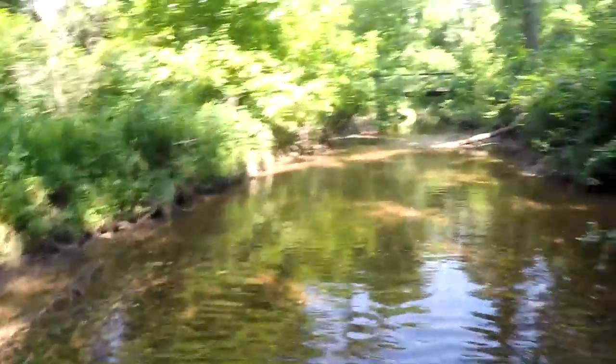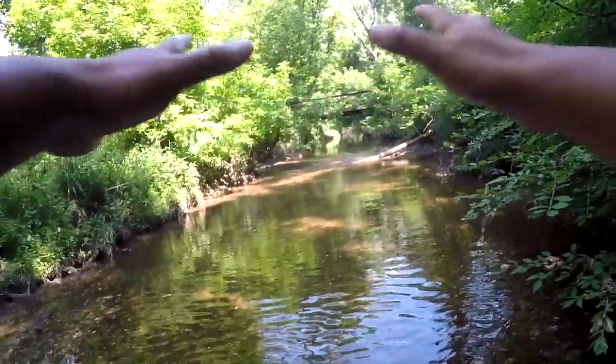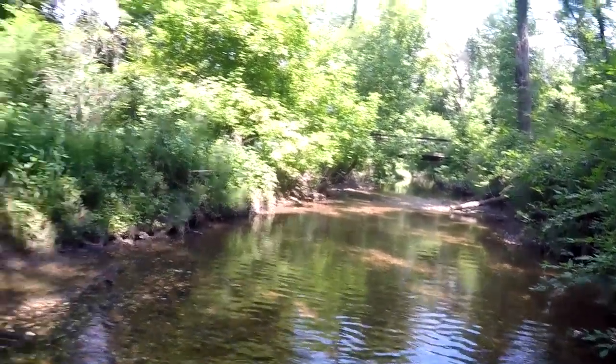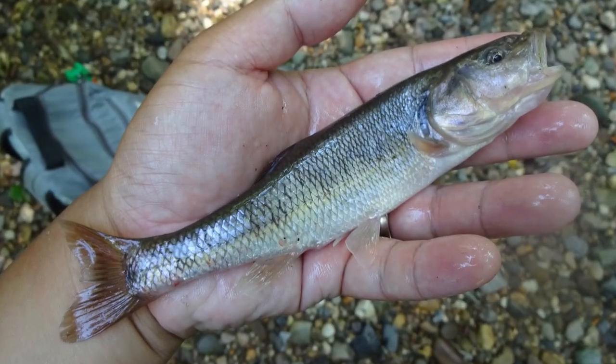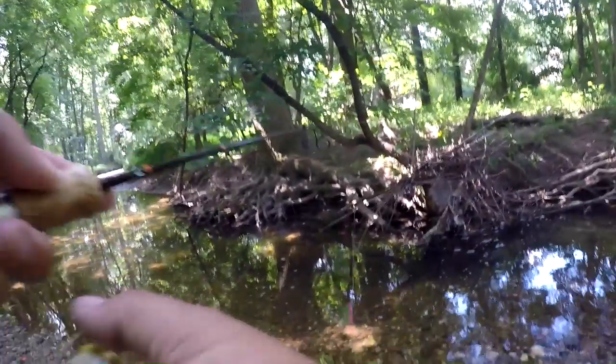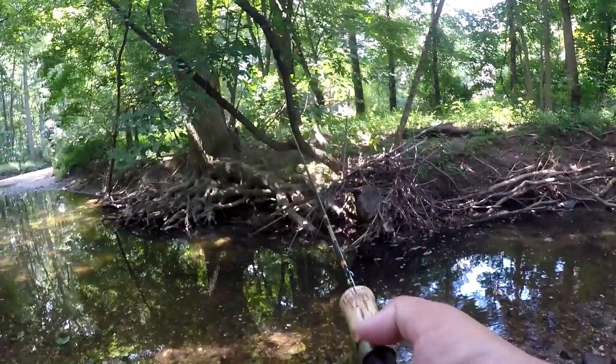Oh man, look at that, it's swimming right over here. New Jersey creek chub at its best. First species of the day. I'm always so excited when it comes to exploring new little bodies of water, especially creeks this small. So who knows? Maybe today is going to be the day.